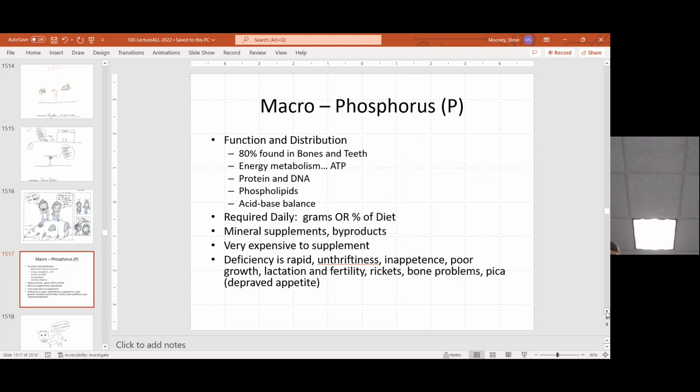Phosphorus. Second most abundant. We're working our way down from the amount that's needed. Phosphorus has got a few more functions than calcium, so not all of it is going to be found in the bones. So 80% in the bones and teeth is fairly typical. So we're usually looking at phosphate in the body, the phosphorus molecule with 4 oxygens attached to it. If it was pure phosphorus in the body, it would do bad things. So the phosphate is how it gets there.